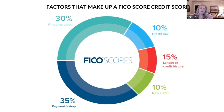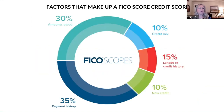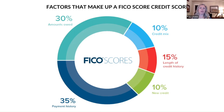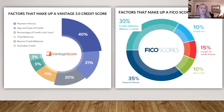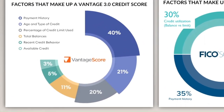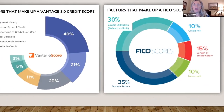The FICO score, you'll see how there's different things that make up that score. There's different things that are important on one versus the other. For the FICO score, the thing that makes the biggest difference is the payment history, followed by the amount that you owe, or the credit utilization, followed by the length of that credit history, and then tied for the next 2 is the credit mix and then new credit. When you look at them side by side, you can see how the different weight is given to different areas that make up that credit score. So that's why your Vantage score is going to be different than your FICO score.